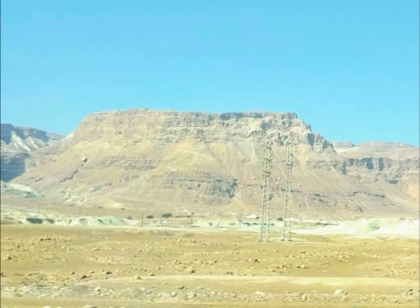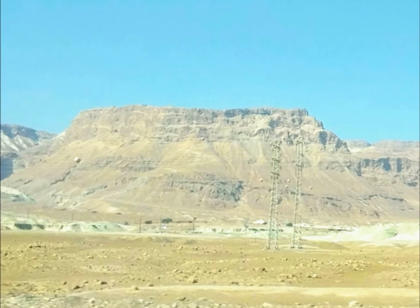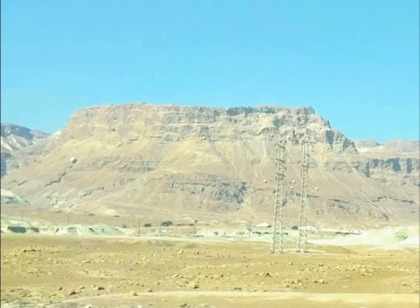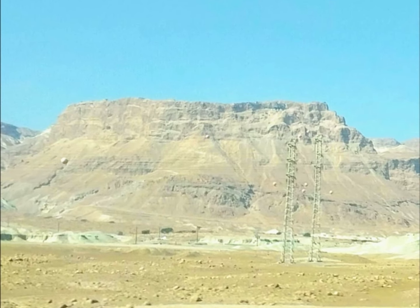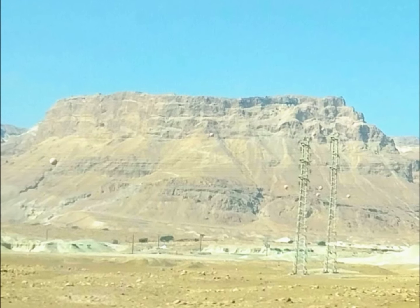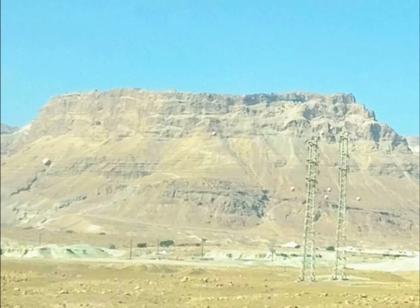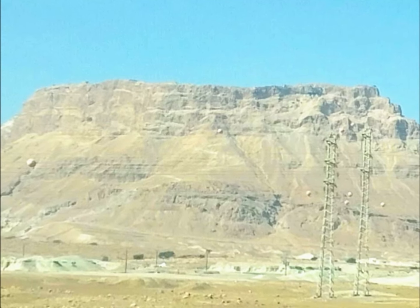Now, in the year 73, the Roman 10th Legion comes here. This is the last holdout of Jewish rebels. It's been 3 years since they conquered Jerusalem, but this is now the last holdout. They come here with 14,000 soldiers, auxiliary legionnaires, and slaves, and surround the mountaintop. And they have a problem.